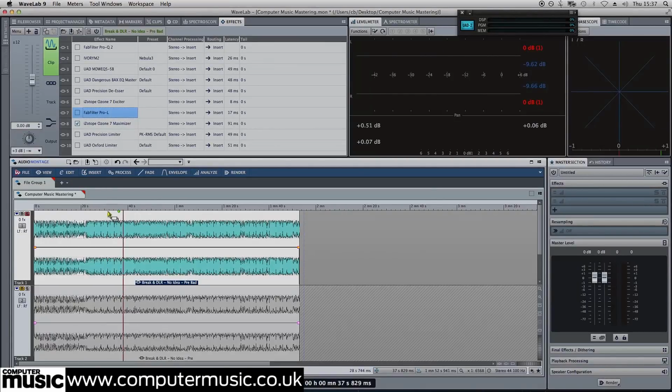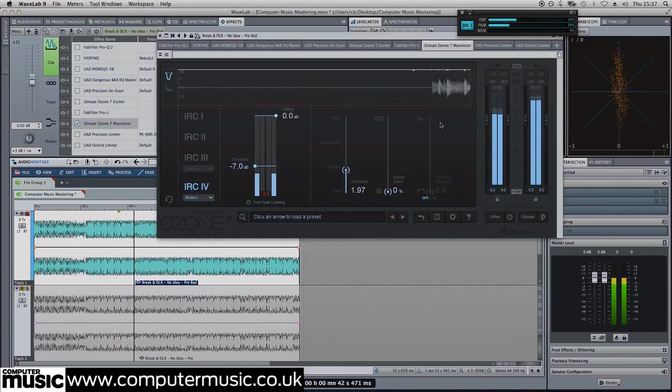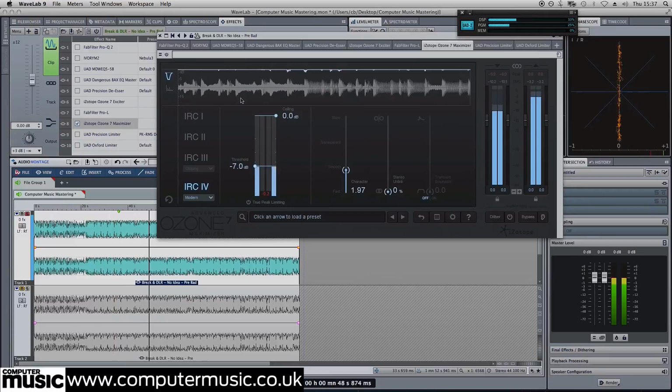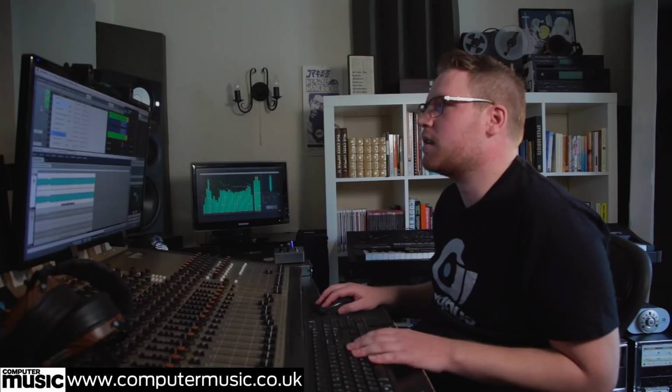Okay, so I'll just do a couple of minutes on this bad master and try and fix a little bit of what's wrong with it. So with this limiter going, it's not doing a great deal. It's only pulling about a dB or so of reduction, but you can hear where the kick drum is too lumpy, which is partly because it's too loud in the mix.